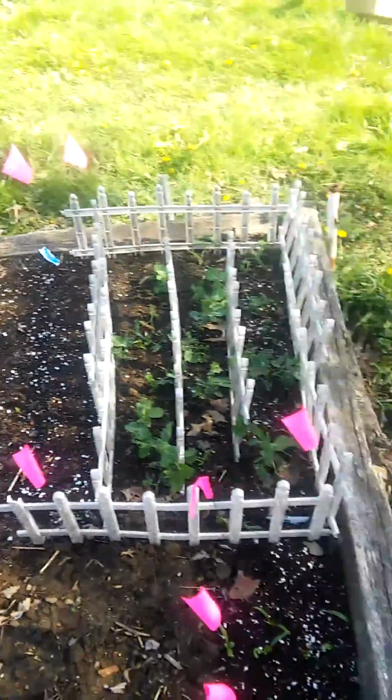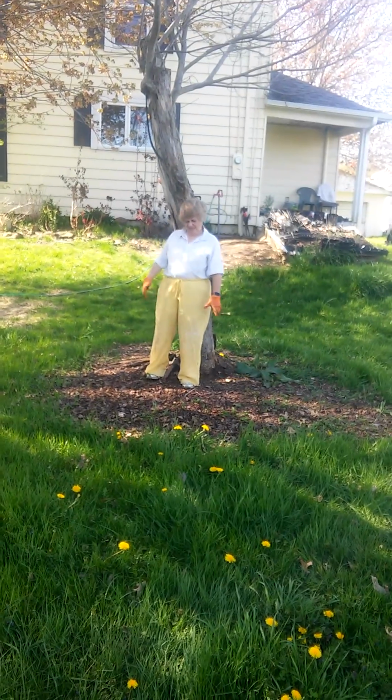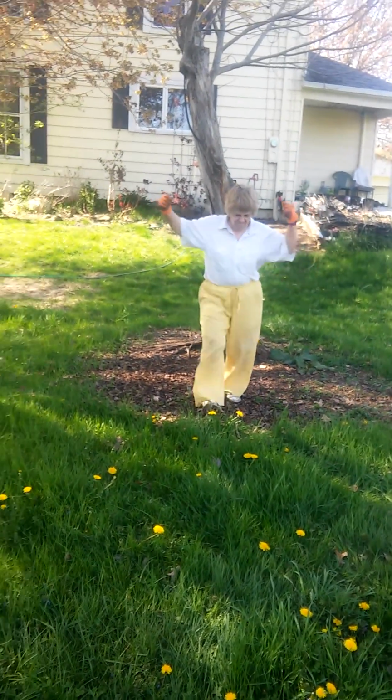Okay, now I'll take you over to the asparagus patch. Oh, what? Look who's scratching her back. Just like a bear. Scratch your back. Okay.